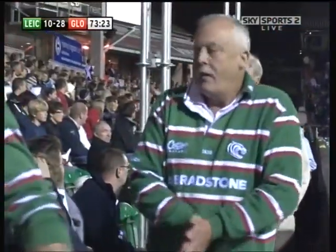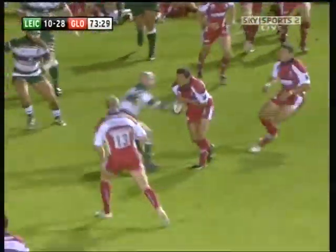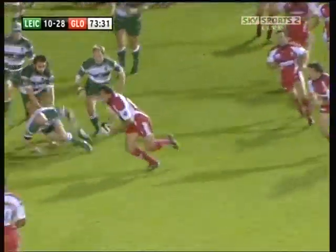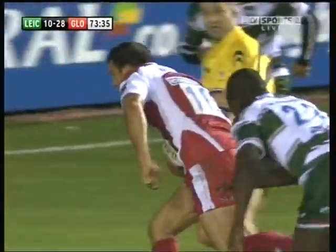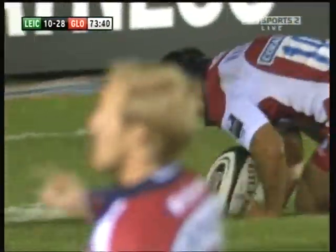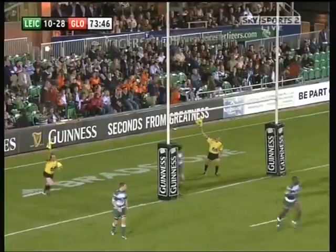This is an impressive performance, isn't it, by Gloucester? Not only have they defended it as if their lives depend on it. Look at this, he takes the tackle, shrugs off Burke, a gap opens, and he's quick off the mark. That's a big score. And the supporters are leaving the stadium. And they're not Gloucester ones.